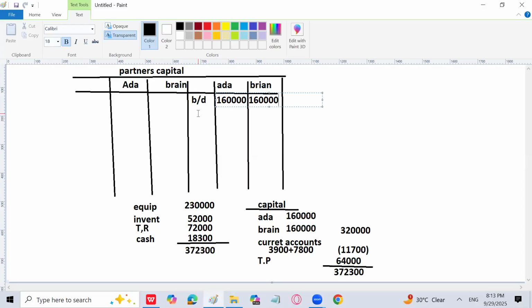So we have done that, right? So we have calculated the capital of ADA and Brain by going through the accounting equation that assets equal to capital plus liabilities. We have negative current account balances of ADA and Brain, 3,900 and 7,800, double than ADA, 11,700. Trade payables are given 64,000, and we have gone reverse. 372,300 minus 64,000 and plus 11,700 will get 320,000, and the equal contributed capital is there, which I have made you write. ADA and Brain 1,60,000 and 1,60,000. So we are done with that.